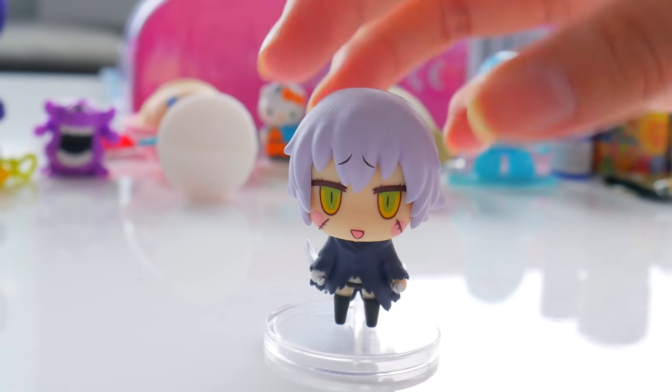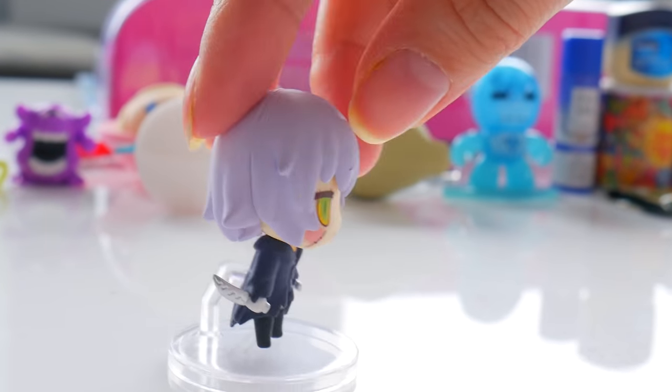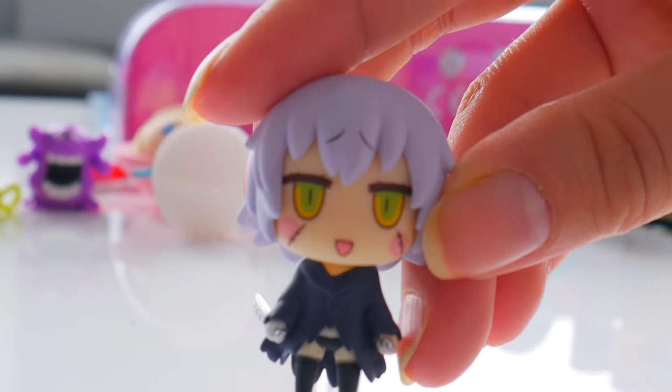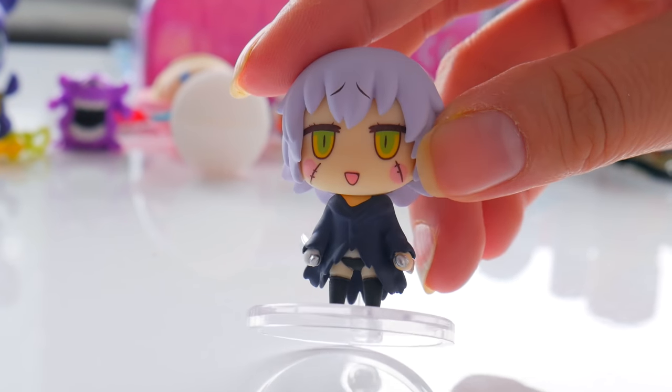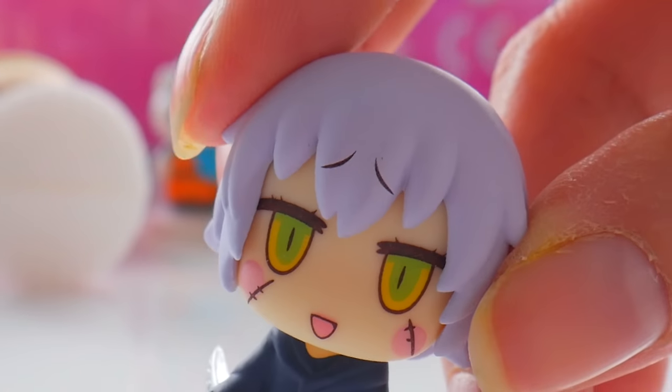Okay, awesome. I like her hairstyle. I like this color. I want this color. I like her facial expressions. It's just like she looks so carefree. She's like, yeah, I'm here. You know what I'm here for. Let's just get started, shall we?